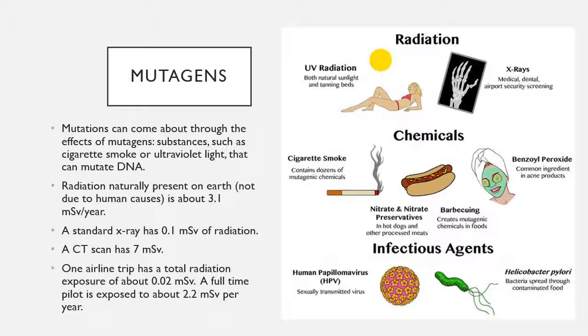Chemicals can also cause mutations in your body. For example, cigarette smoke contains dozens of different mutagenic chemicals, each one of which can cause mutations. Then there are nitrates and nitrate preservatives in things such as hot dogs and processed meat. Not all hot dogs are processed meat, but a lot of hot dogs and processed meat, like bacon and lunch meat, will have nitrates in them. It's used as a sort of salt, as a preservative. But those chemicals can cause mutations as well, especially to your stomach lining, since they go through your stomach.